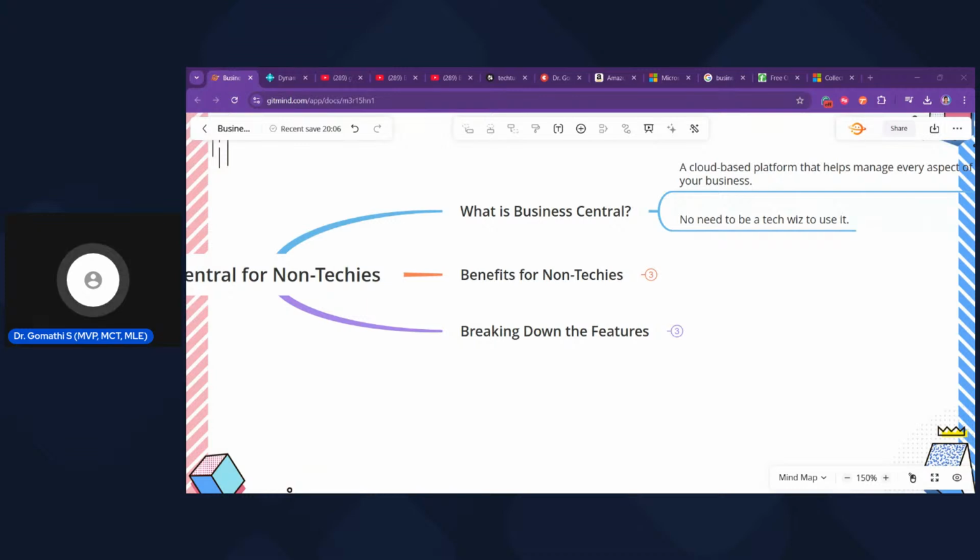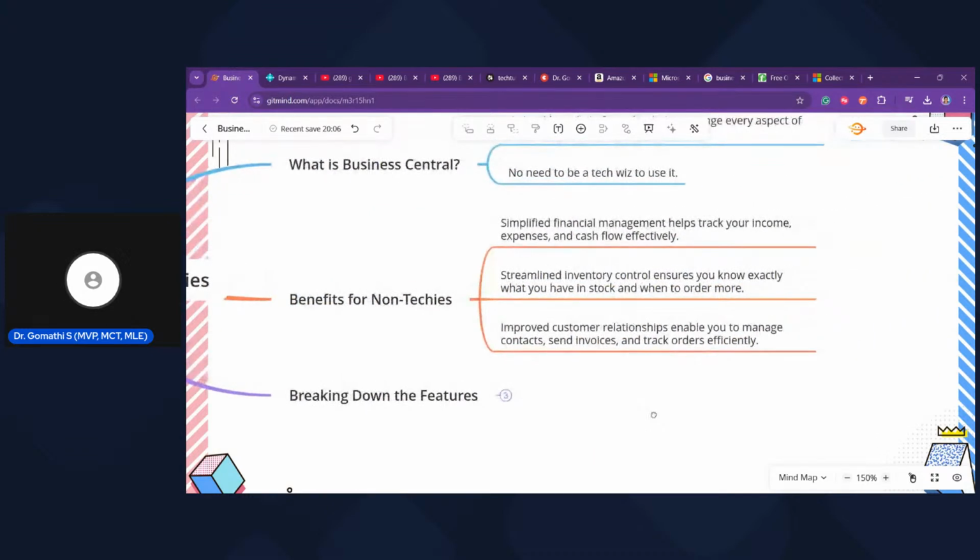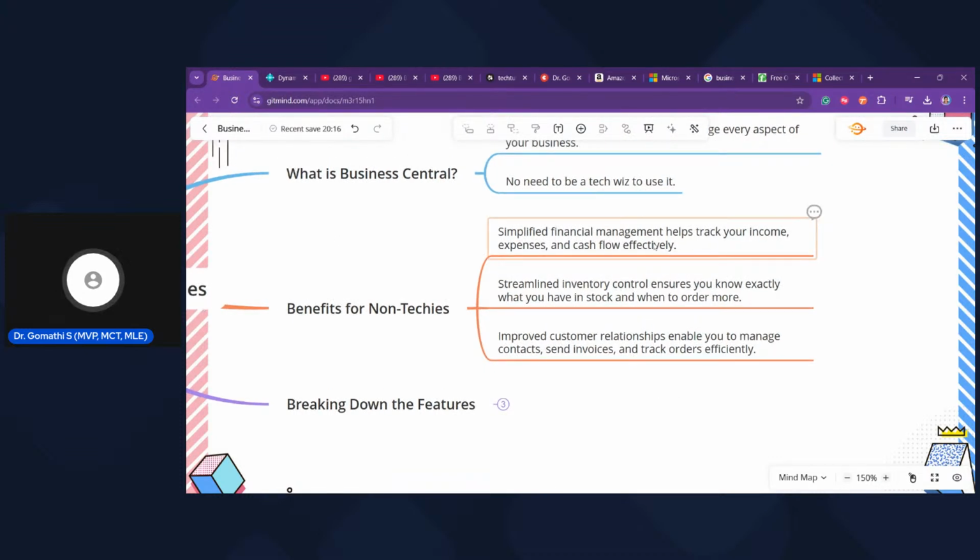With all that, let us understand the benefits for non-techies, how non-techies can benefit from it. Not only these things are available, we have almost all the various options for Business Central, but I just want to highlight a few things here. The first one is simplified financial management, which helps track your income, expenses, and cash flow in one place. You can generate professional financial reports without any accounting knowledge.